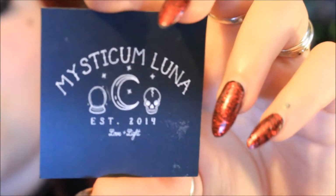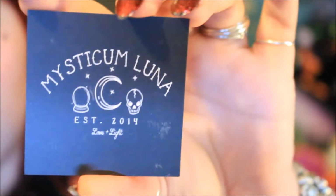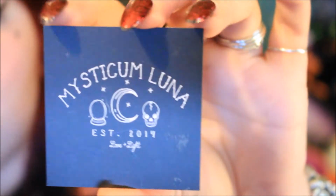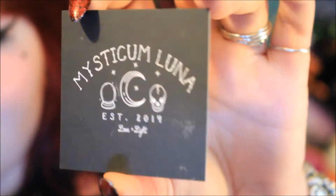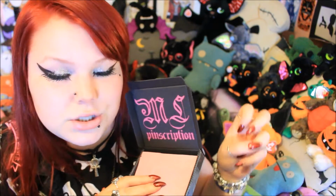This PINSCRIPTION does cost me £8 a month, so you get 2 pins plus shipping for £8 a month. So it pretty much works out as £3 a pin, which is really, really good. I do know that Aisling O'Neill also gets this PINSCRIPTION, and she lives in Ireland, which is counted as international shipping, and hers only equates to £10. So it's really, really not that different if you're getting this internationally shipped.